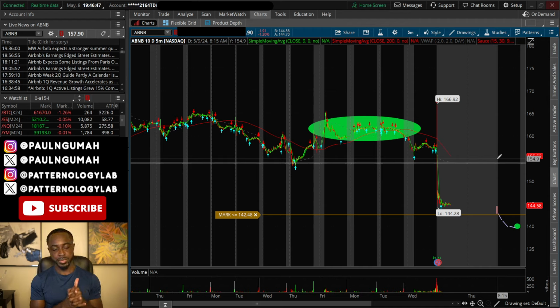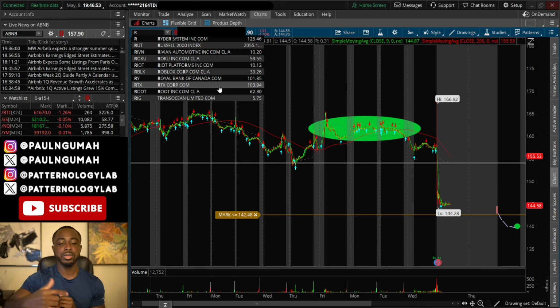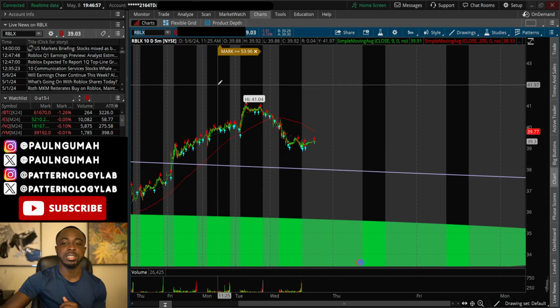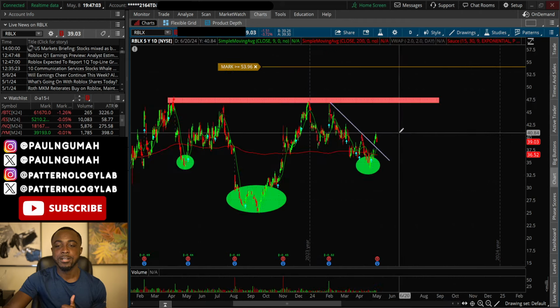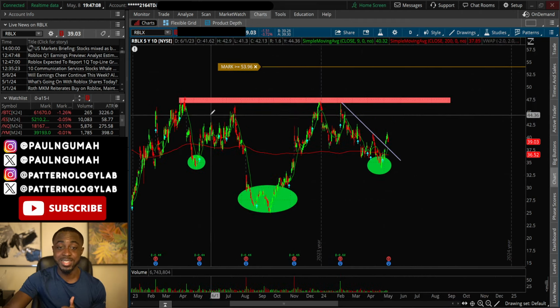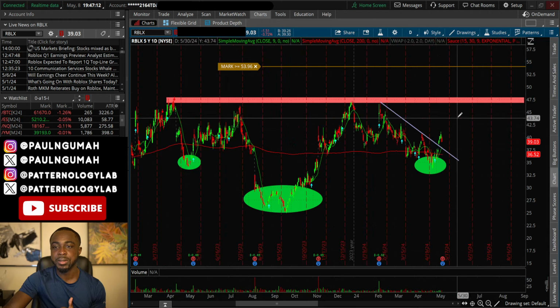Now, the second stock to keep in your watch list is reporting earnings tomorrow, and it's none other than Roblox once again. If you gamble through it, I would say good luck. Again, holding through earnings is gambling. It is gambling. So we'll see what this one holds.